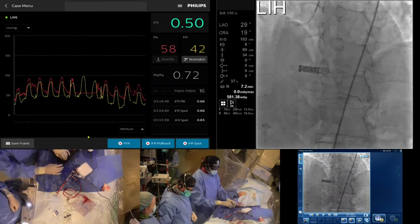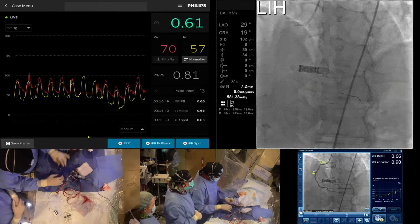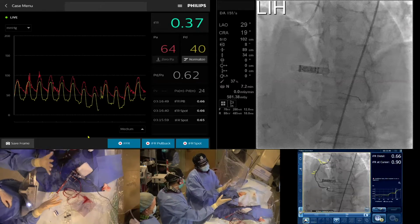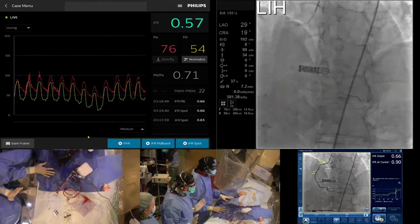Do you want to fluoro store that? I guess we don't have to fluoro store it because we're recording it. But I don't know how many pressure wires will do that. I know, it's a very long run.